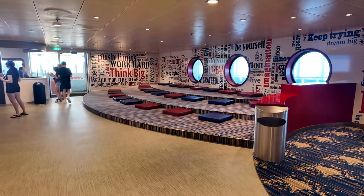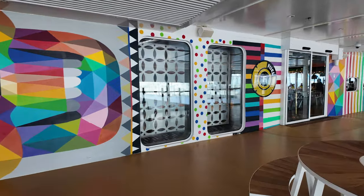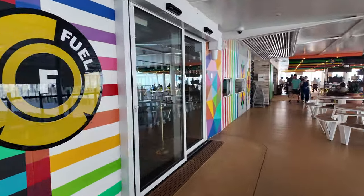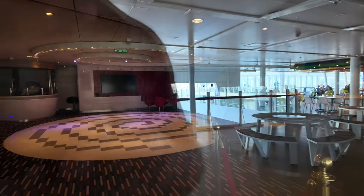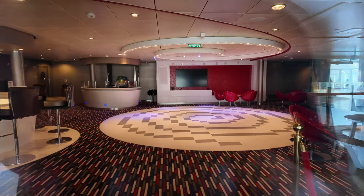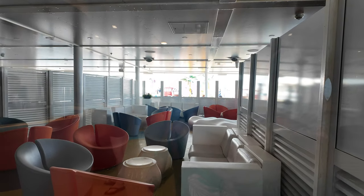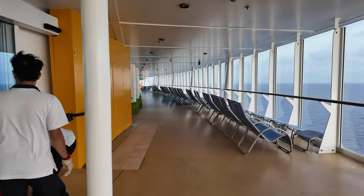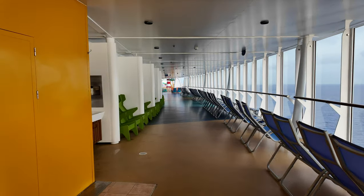This is appropriately called the living room. Next door to the living room is Fuel, so that's actually the nightclub for the teens, the dedicated nightclub, so pretty cool there. Obviously adults are not allowed in there, but taking a peek here on embarkation day before everyone starts running around. Really a cool spot just for the teens. The back deck is nearby as well, and that's going to be just for teens. That's their outdoor section.